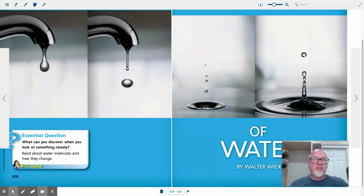So let's remind you about the essential question, which is: what can you discover when you look at something closely? Today we're going to be starting to read about molecules and how they change. And some of you might need a reminder of what a molecule is.